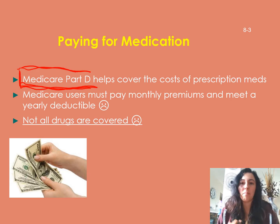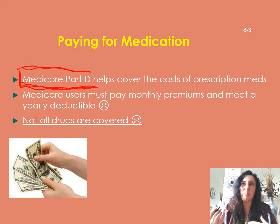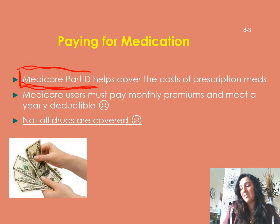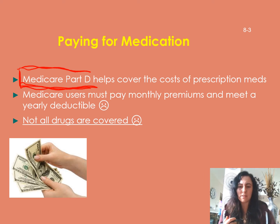Medicare Part D has a monthly premium, and it's usually about $34 or $35, something like that. And then there's also a yearly deductible that you have to pay before you can even use it. Usually the deductible is something around, I think, $450, if I'm remembering correctly. 450, 430, something along that line.